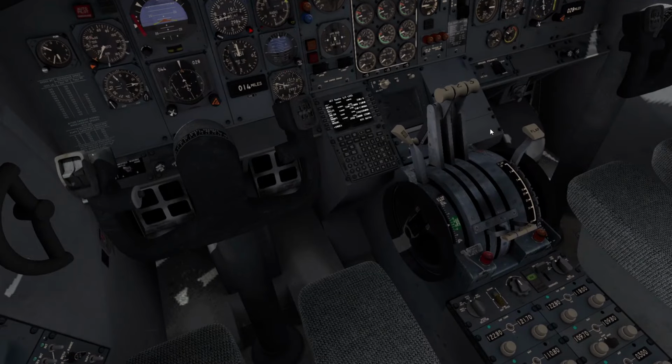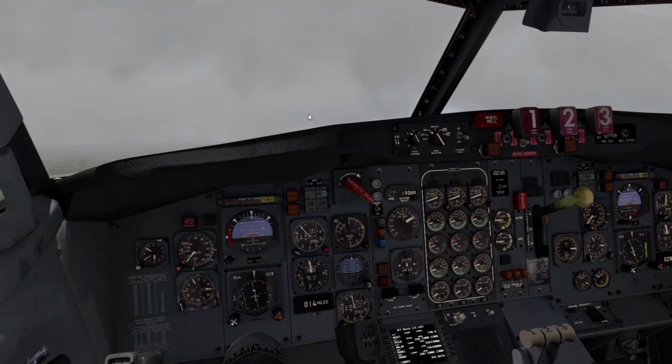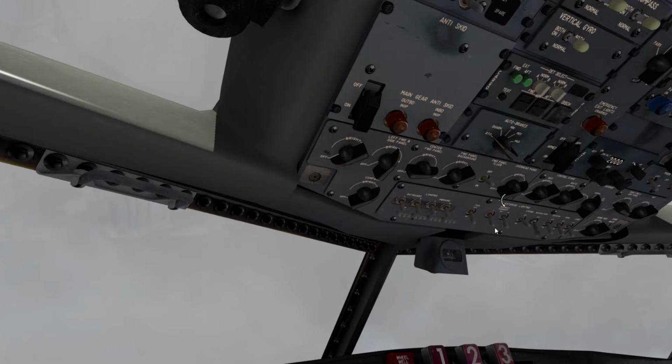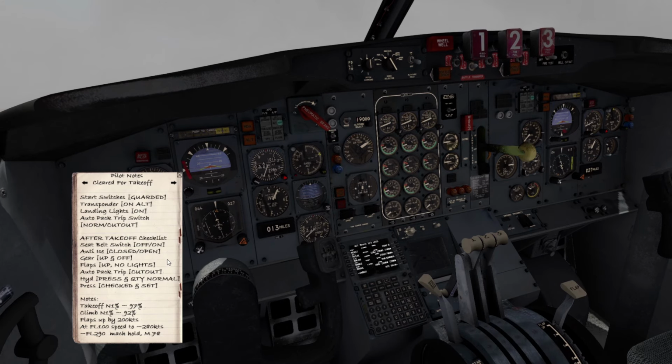As we get to 250 knots, we'll move to our center panel. And we will turn ourselves to IAS hold. That's going to keep us at 250 knots as we climb our way out of here. Taxi, runway turn off, wing. So now that we're clear of that, we'll do an after takeoff checklist.